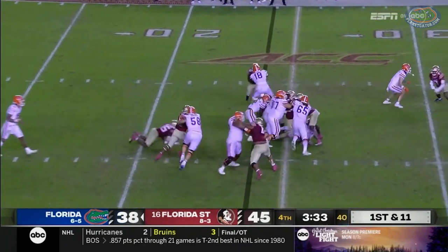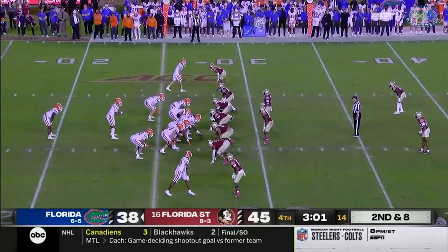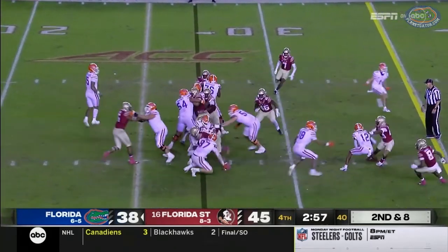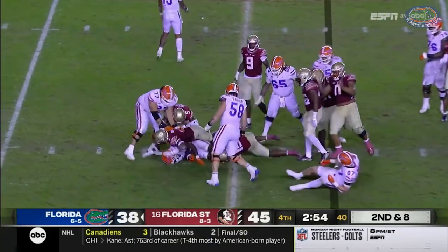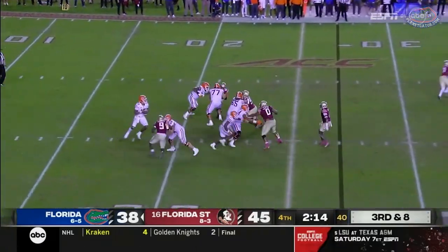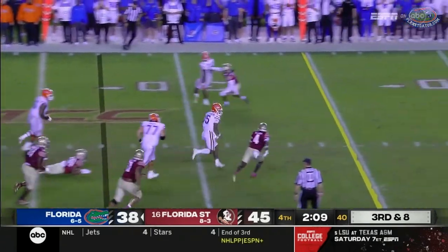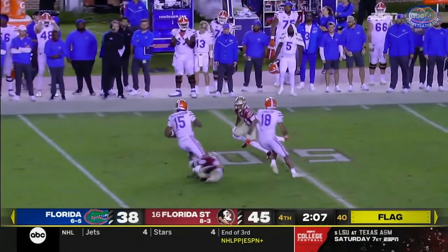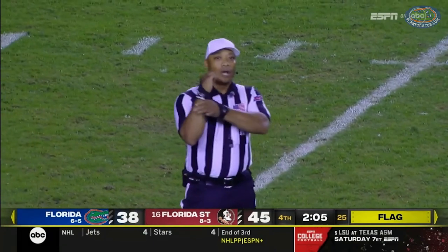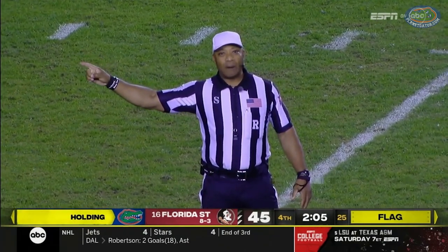Out of a two tight end set. Johnson burrows forward. On the ground, Johnson stood up. Richardson in the pocket. Now runs. A flag is down as Richardson takes it to midfield. Holding. Offense, number 65. Comes back from the previous spot.